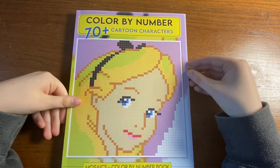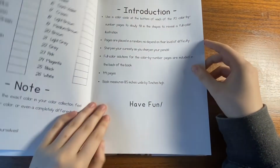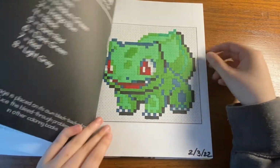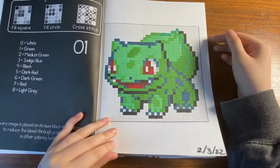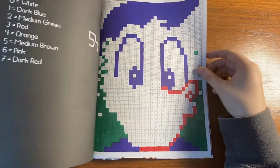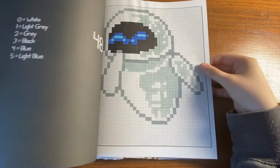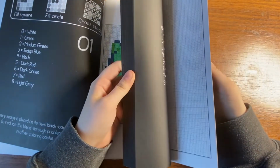This is Color by Number 70 Cartoon Character Mosaics. I think this is Bright Paper Publishing, if I remember. I think so, it doesn't tell. First we have Bulbasaur, again with the Pokemon. This was a whip, I think it's going to be Donald Duck. Eve from Wall-E. These pictures, again, you can't really tell.